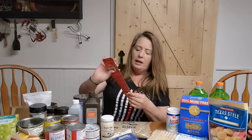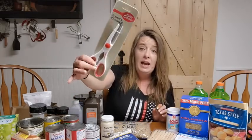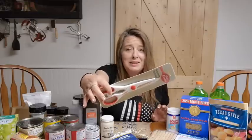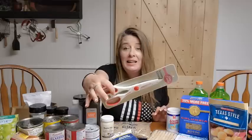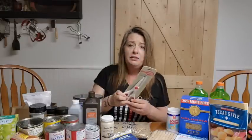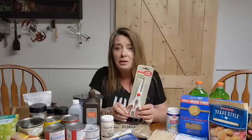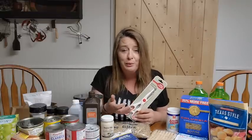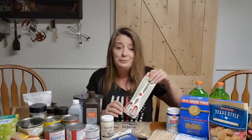And then I also grabbed an extra pair of kitchen shears. I really like these Betty Crocker ones. I've been buying them for years. I like to keep an extra couple pairs. They're not the most fancy scissors, but they work great in the kitchen for cutting things. And I have been using them for a really long time. So, you know, don't fix it if it ain't broken. I'm a creature of habit.